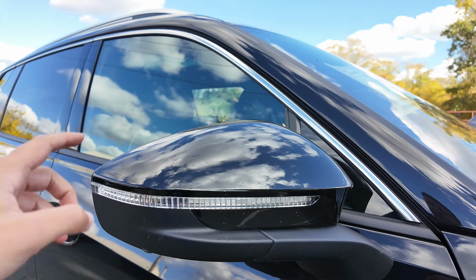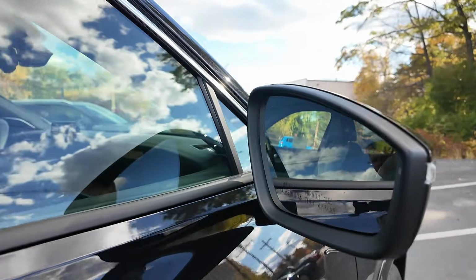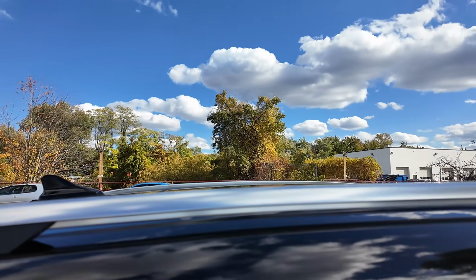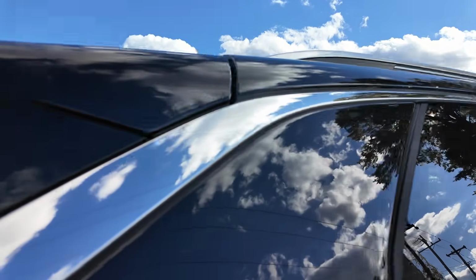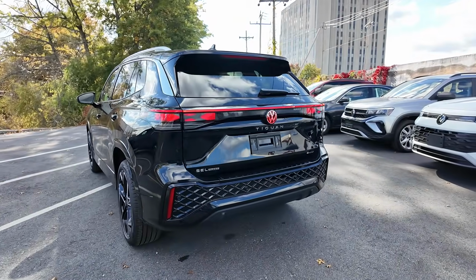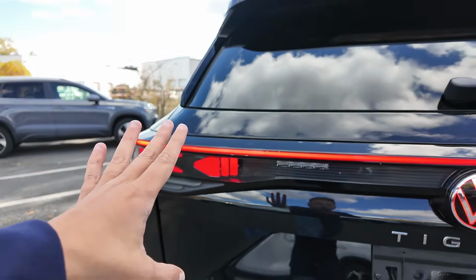I'm very surprised by that, although you will have your LED turn signal indicators, and obviously you have blind spot detection for added safety. And then to round out the side profile, you will have your roof rails here, and that will match the chrome strip that you're going to find running the length of the side profile. And then as you make your way around to the back here, you're going to notice the LED taillights, which is very prominent on this model.